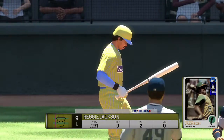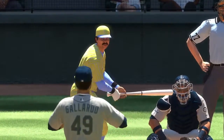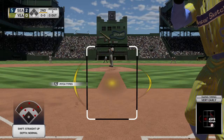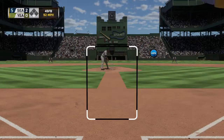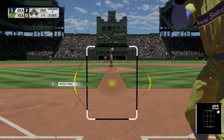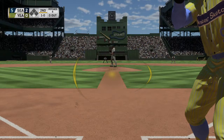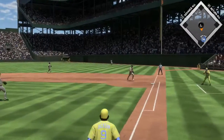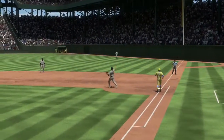Digging in, Reggie Jackson. He'll lead things off here against Giovanni Gallardo. Into the windup and the pitch. Now a fastball as he has to lean out of the way there. Well, a pitcher can tell you a lot early in the game. With this veteran pitcher out here, fastball in. To me, it looks like he's going to try to take that inside half and say, that is mine. And he'll step on first himself for the out.